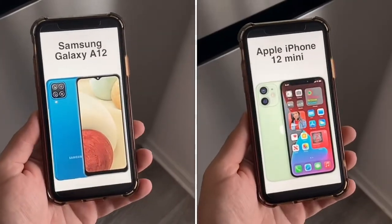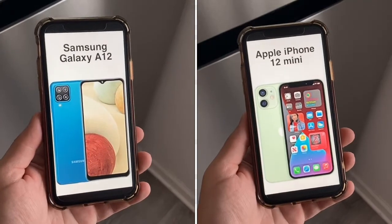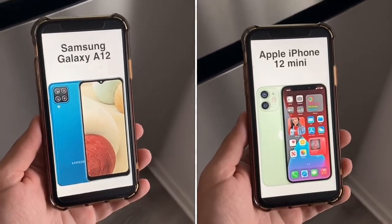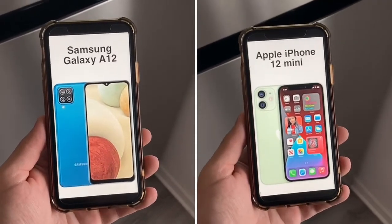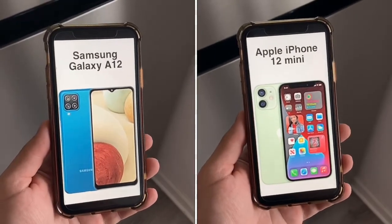For the software, you have Android 10 on the A12 when it was launched, upgraded to Android 11 with Samsung UI on top. iPhone 12 mini launched with iOS 14 and continues to get the newest updates. Both of these will get upgrades. The A12 probably not as much. The iPhone 12 mini for sure will get at least 5 years of updates.